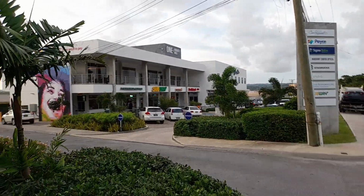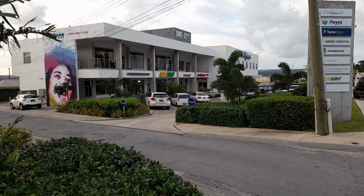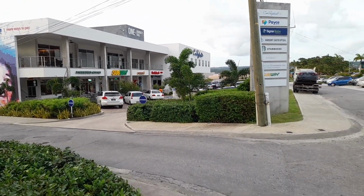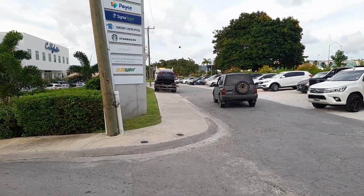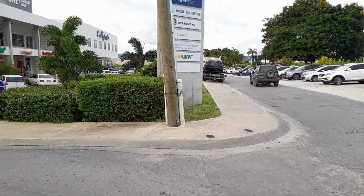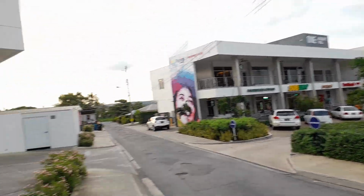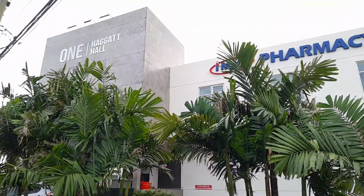And this is the One Haggatt Hall Mall here, which has Starbucks coffee shop, Subway restaurant, McFry's, and Scotiabank in it. And this is the other half of One Haggatt Hall, which has a Mark Pharmacy in it.